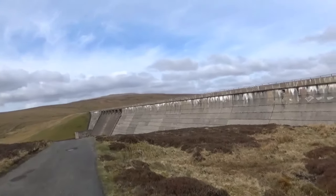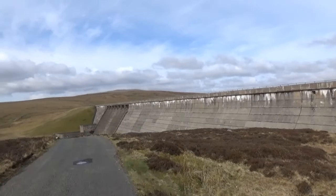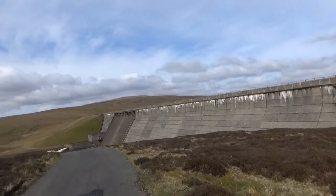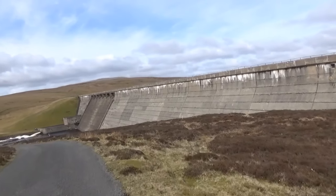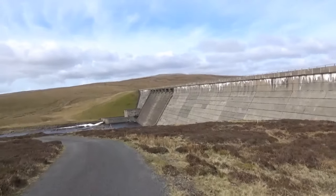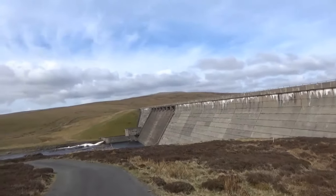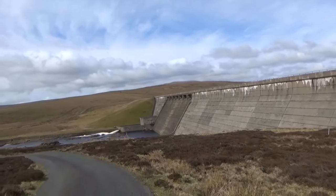If any of you are familiar with High Force, I believe High Force is downstream of this. High Force and Low Force. Somewhere I've been before my YouTube days, so I might get back there sometime.